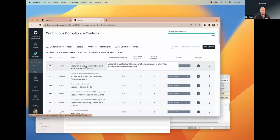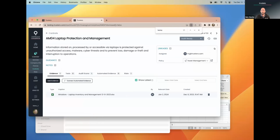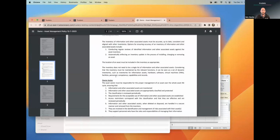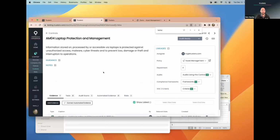Sorry, I went to the wrong place. Controls, here we go. So laptop protection. It just so happens that we have a laptop protection and management control, which in turn has an asset management policy. And this contains a rich amount of data on what someone should do with respect to laptops. And you'll see here, this section of the policy actually describes a variety of things that we do to protect the laptop, not just from malware, but other things. And the control also covers, it does specifically mention malware, but it also mentions a few other things.